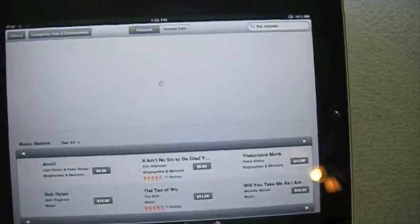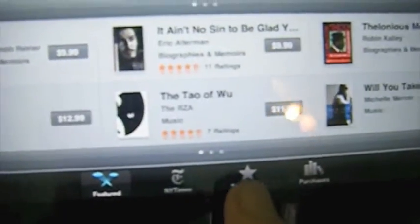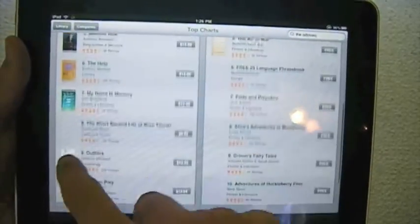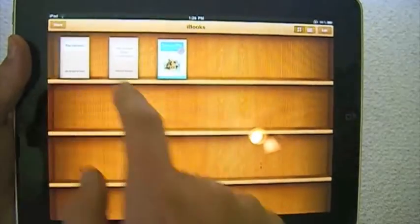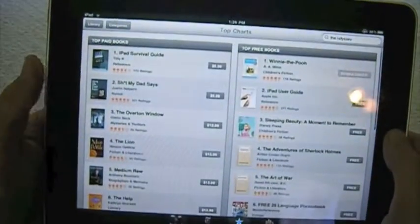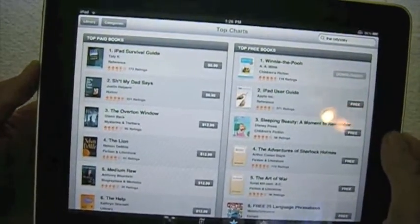Over here you have the New York Times bestsellers. Featured, top charts, and purchases. It tells you everything, and you could click here to buy, and you just have to enter your iTunes password. Books download very quickly. And that's the iBooks application for the iPad.